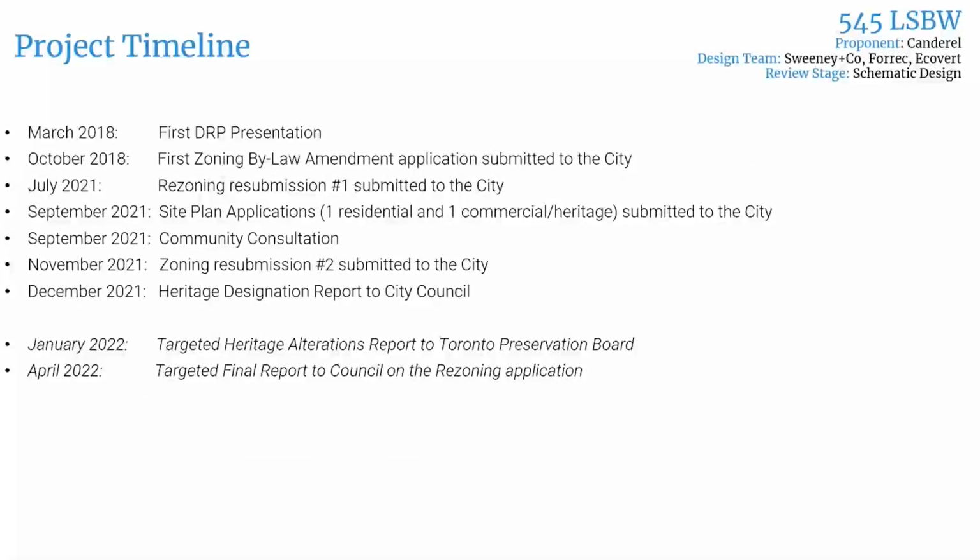And here we have a brief summary of the project timeline. As I mentioned, in March 2018, that's when the first presentation was made to this panel. And then in October of that year, 2018, the first zoning bylaw amendment application was submitted to the city. And in the intervening time, based on input from various parties, the project was rethought and redesigned, leading up to the July 2021 resubmission of the rezoning application.